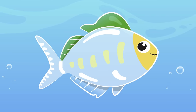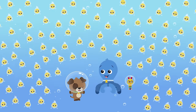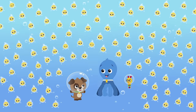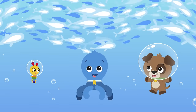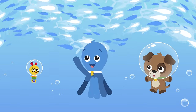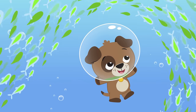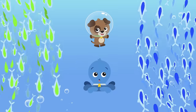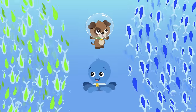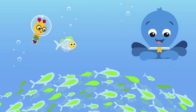This one is green. Can you see their yellow hats? They almost look the same. But we need to find a difference. Let's turn it into a game. Some have blue fins, some have green fins. Their colors say which schools they're in. Don't stop now, the sorting's almost done.